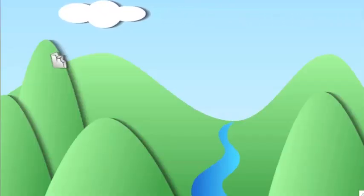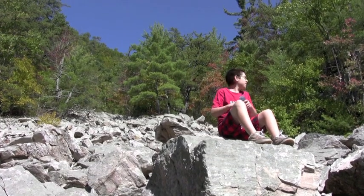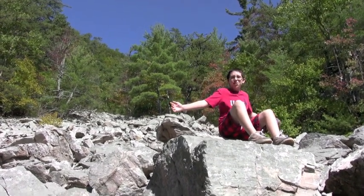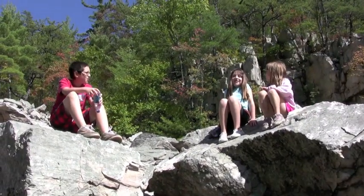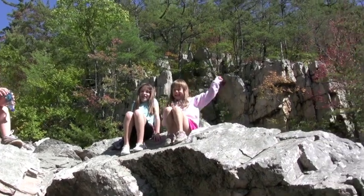So what's strong enough to break a rock? Believe it or not, it's water. When it rains, water gets in the crack in the rock, and if the water freezes, it expands and breaks the rock apart. Look at this humongous rock field we found. These rocks look like this because of weathering. These rocks used to look like that.